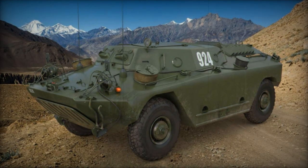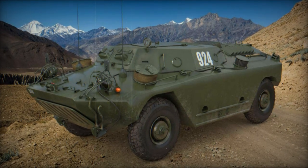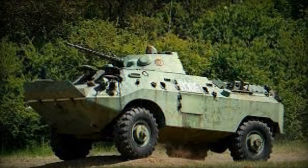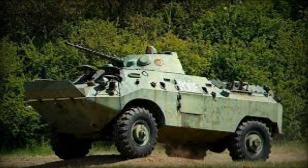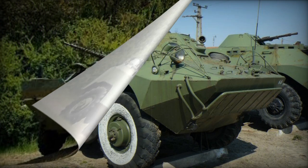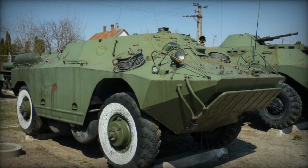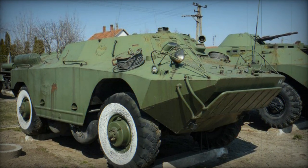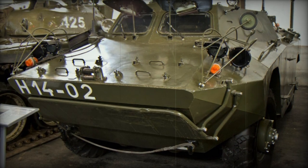The standard operating crew manages two positions at the front of the hull and are protected behind thick glass windscreens. These screens are also offered hinged armored vision ports for added protection. Firing ports along the side of the hull allow occupants to engage incoming enemy infantry. The glacis plate is well sloped to promote a very shallow incoming target. Entry and exit is through hull roof mounted hatches, while a floor hatch is available for emergency exiting.